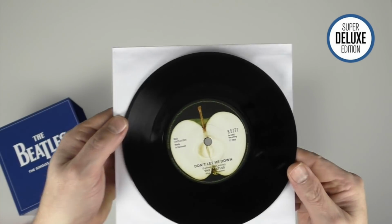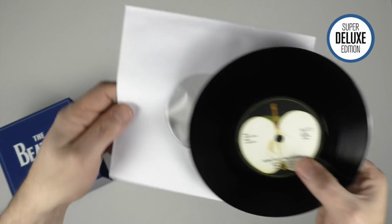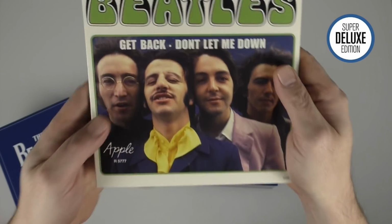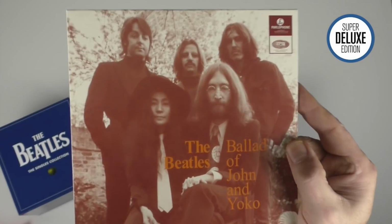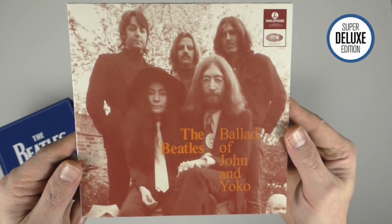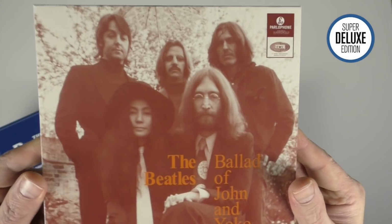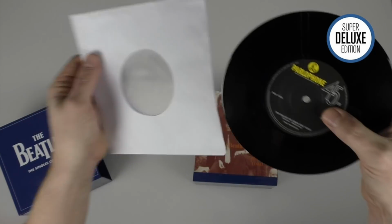Of course, there was a massive gap between Get Back coming out as a single and the Let It Be album coming out. It's easy to forget that, because we had Abbey Road and all the Abbey Road singles in the middle, of course. So this, I mentioned it earlier, is the last non-album single, The Ballad of John and Yoko. There's the band looking really happy on the front. Paul and John famously recorded this by themselves, without Ringo and George.